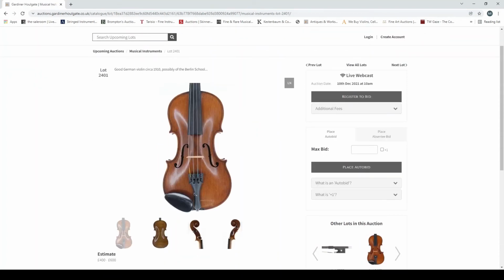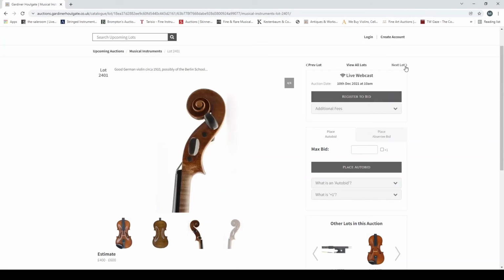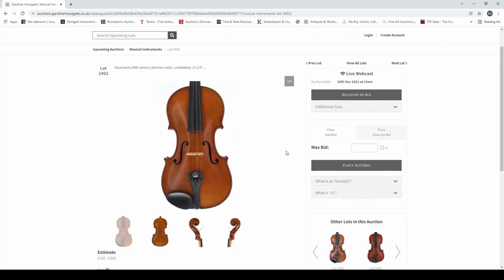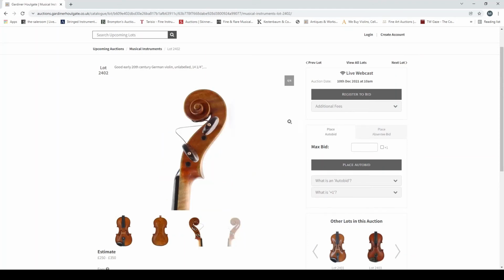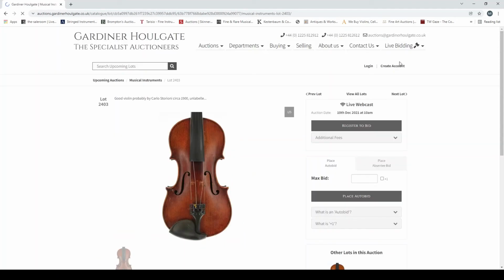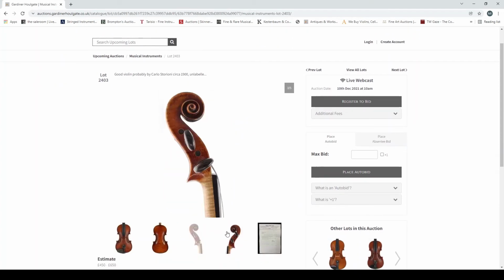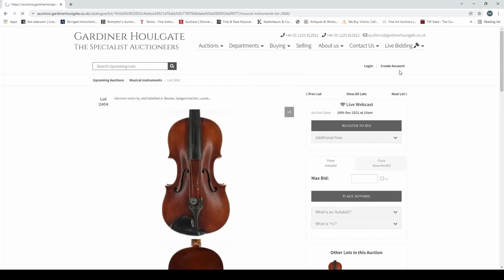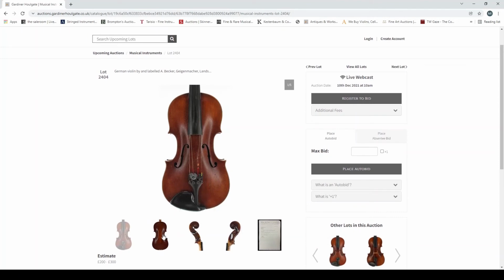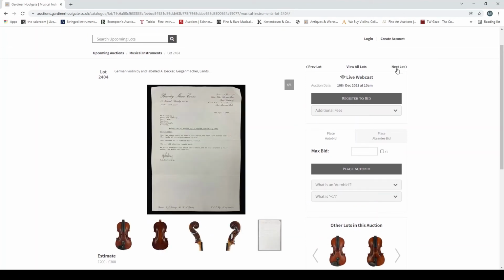Good German violin circa 1910, possibly of the Berlin school. 20th century German violin there. Unlabelled. Good violin, probably by Carlo Storioni circa 1900. Okay. German violin by and labelled A. Becker. It's got some documents with it.